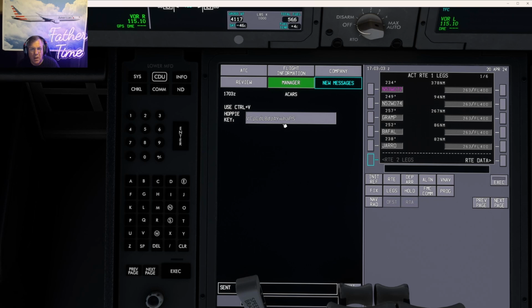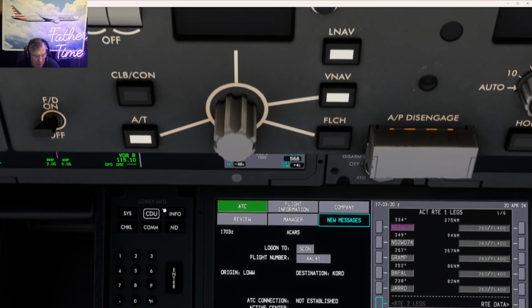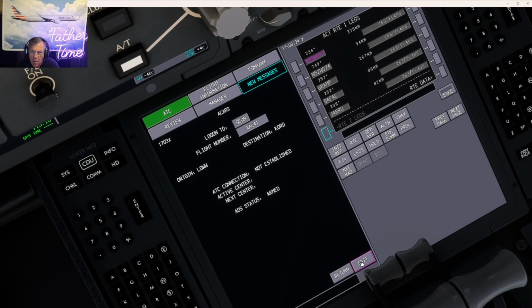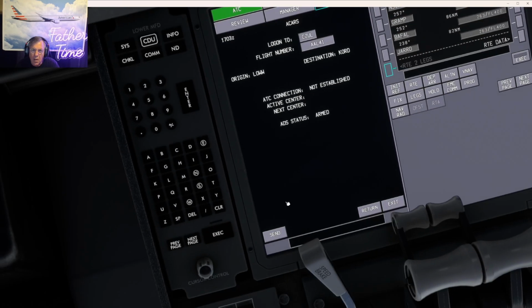Montreal Center, Air Canada 740, good day, flight level 360. Air Canada 740, Montreal, good day. And Air Canada 740, can we have flight level 400? Air Canada 740, there's going to be a conflict coming up in Toonie at 400. Maintain 360 for now, I'll try and get you higher. Maintain 360, thank you.